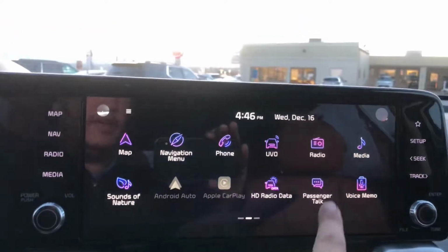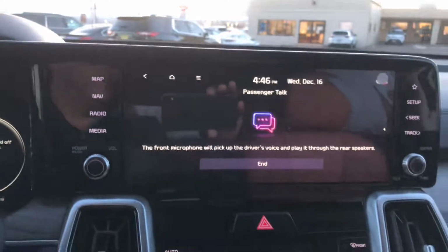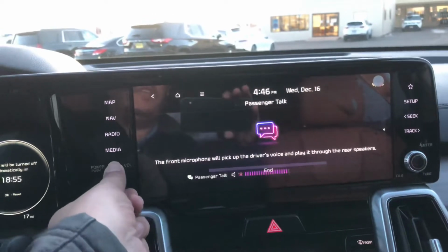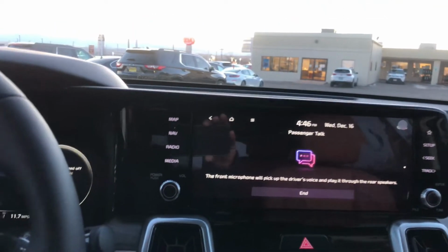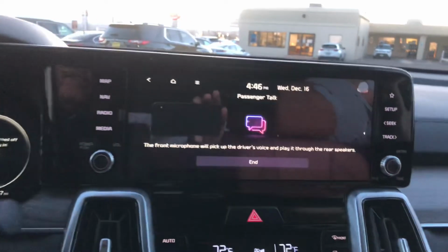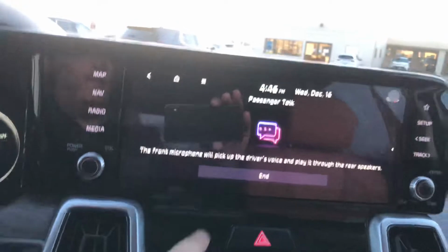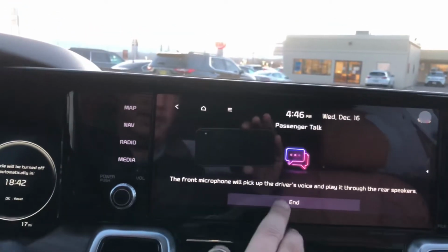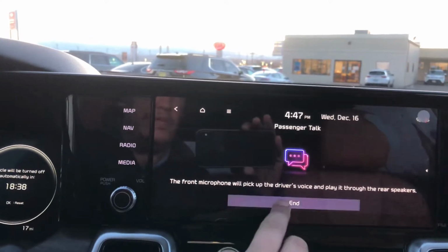This vehicle also has passenger talk, which is kind of cool, just like Telluride. I don't know if you can really hear it in the video, but you can activate the intercom so you can speak in your normal voice, and then your back passengers will hear you and vice versa. So that's kind of cool. I don't know how great that's going to play on the video though. Oh, wrong button. Oh no, right button.